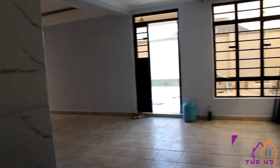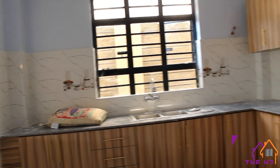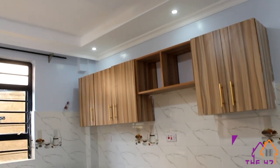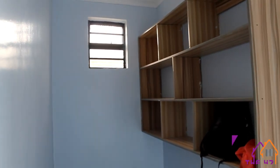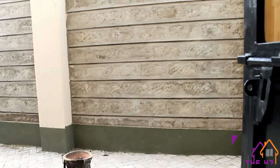This kitchen has a window opening to the dining room, offering a great view and access. The kitchen neighbors a walk-in pantry with plenty of storage spaces. The kitchen also opens up to the backyard through this door.